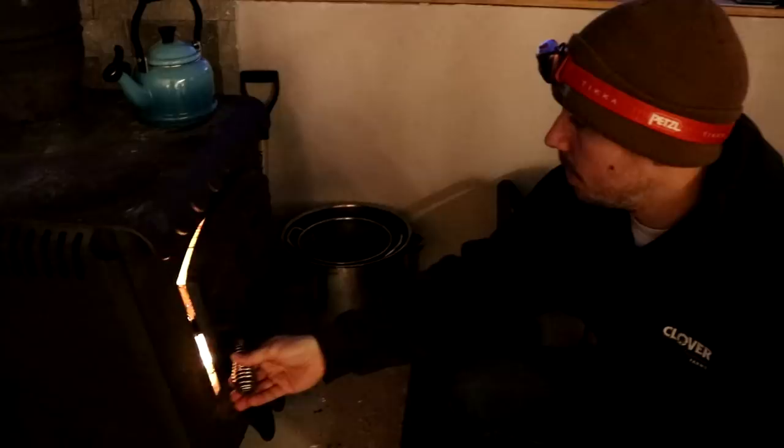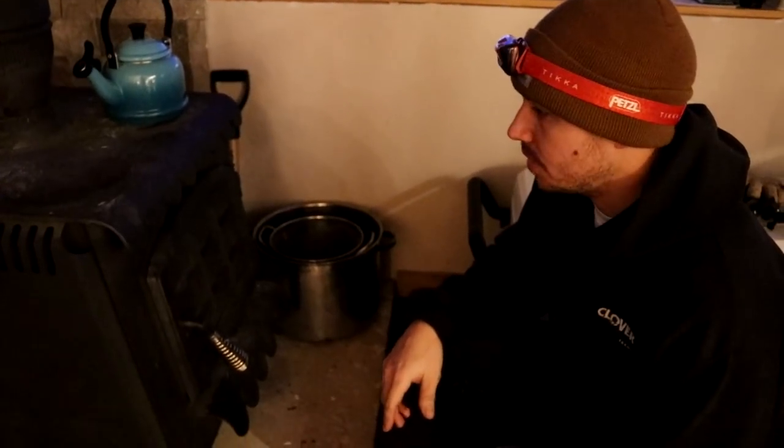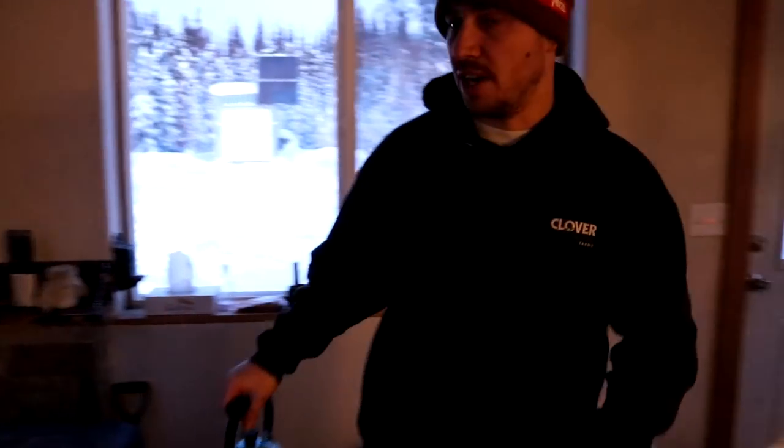All right, this morning we woke up and it was negative 27 degrees outside and 31 degrees inside the house. We're kind of having trouble keeping the wood stove going all night, so we're going to have to figure something out there. We're going to show you how we make some tea for the road, and we're going to head out.